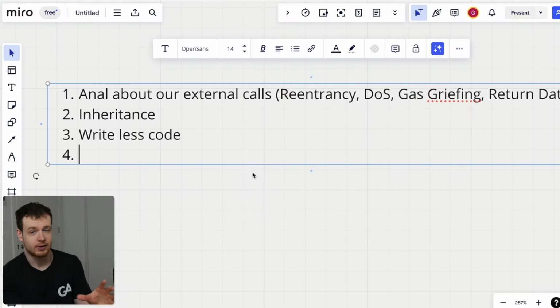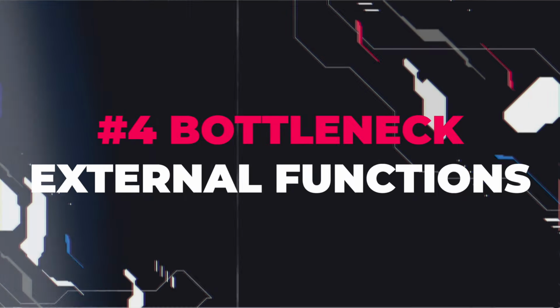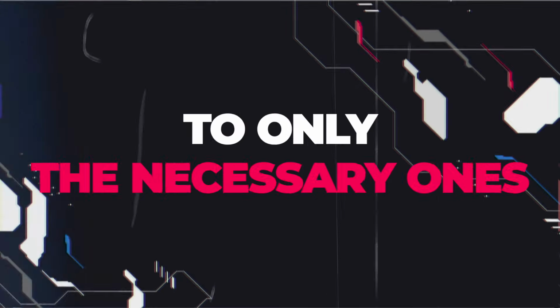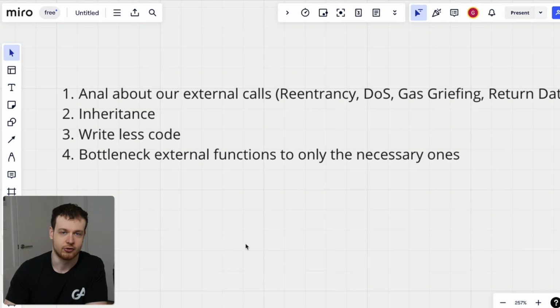All right, number four is going to be to bottleneck external functions to only the necessary ones. So this is maybe tangentially related to writing less code, but we want to be very explicit about here are the things that we need users to do through the front end, right? And then those are the external functions. Do not make superfluous external functions because you're introducing literally a quadratically increasing surface area of attack vectors.